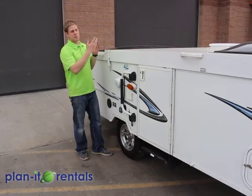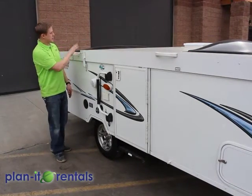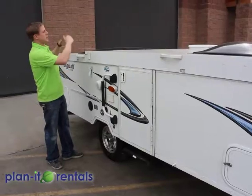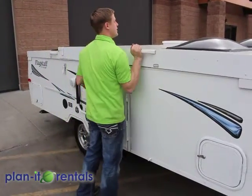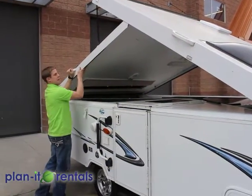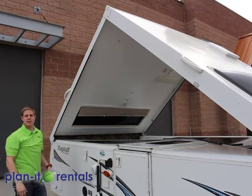Now we'll go over the setup of the trailer, which is surprisingly very easy. Now there's 2 buckles, one on either side of the trailer. I've undone the one on the other side. I'm just going to undo this one, and then we're going to pop up the frame. So first you're going to begin lifting here at this handle until you're about to this point. And then I switch sides, come to this other handle, and continue pushing it upwards until it locks into place.